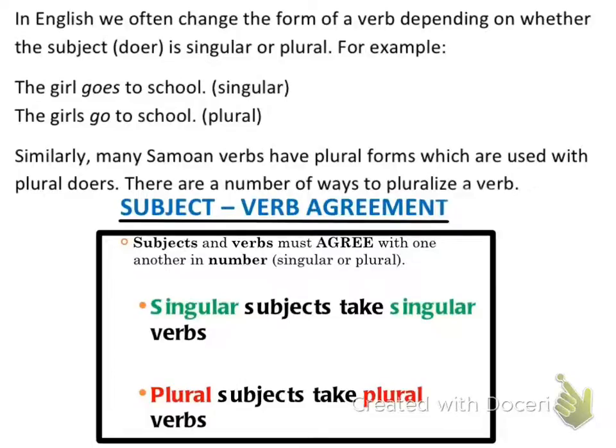Hey guys, welcome to my Samoan language instruction on plural verbs and adjectives. So today we're going to be working on taking our singular forms of verbs and adjectives and making them into plural forms of those same verbs and adjectives.